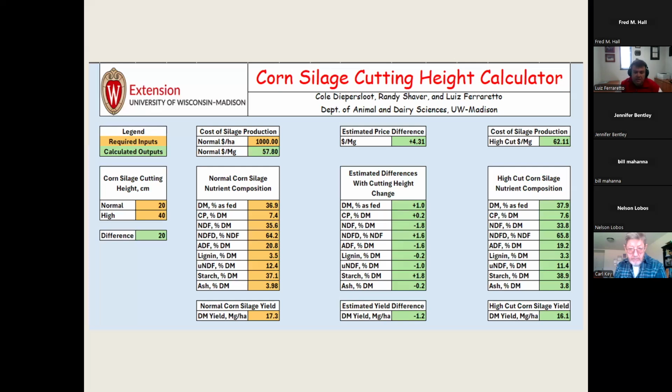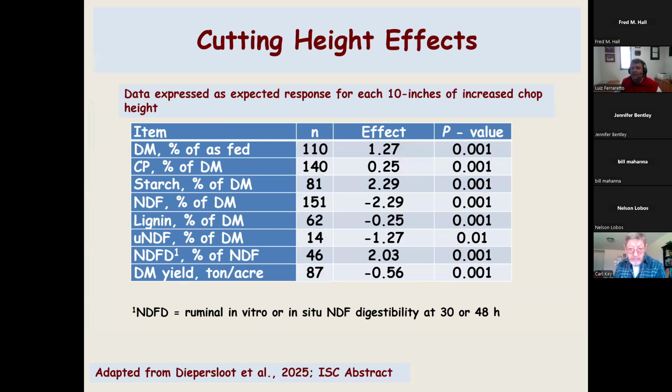So I hope this can be a useful tool, and we'll be releasing it sometime this summer. We are just in the process of finalizing, reviewing all the data and making sure everything is accurate for that. But the math behind that is this specific slide here. And this is a review that we actually started many years ago.